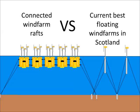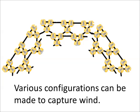This is sort of a graphic representation of my thoughts on the system versus that of the best floating design that I've seen yet. You could easily put these floating spars together in the same way and proceed. And in fact, I think that there are probably better ways than the current towers that we use. But I'm not here to sell a cat at a dog show.